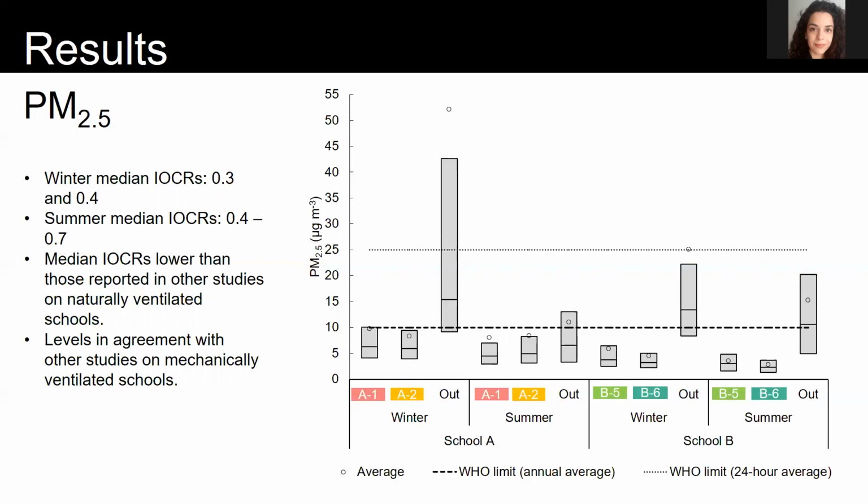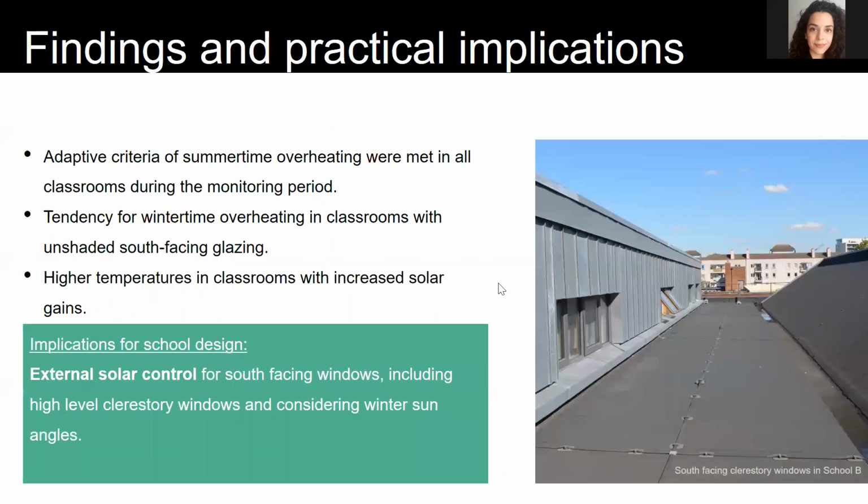This is, however, not conclusive, as some studies showed that indoor particulate matter, PM2.5, can have different chemical composition indoors, suggesting considerable indoor sources. The next slides will summarize some key findings and their practical implications for school design and operation.